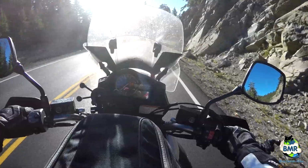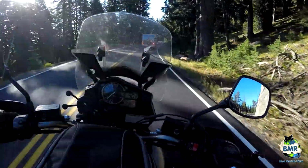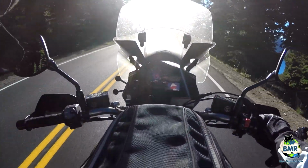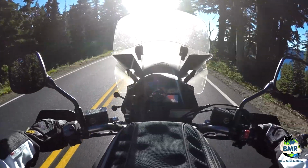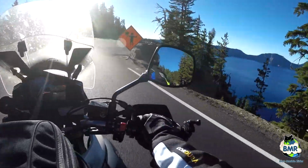Well, I got to tip my hat to this guy. He's taken the RV and he's taken it all the way from Florida. He's here in Oregon, so I love this helmet. The peak on it is keeping the sun just below my eye level if I tilt forward a little bit. It's really nice. I'd have a real difficult time driving through this.